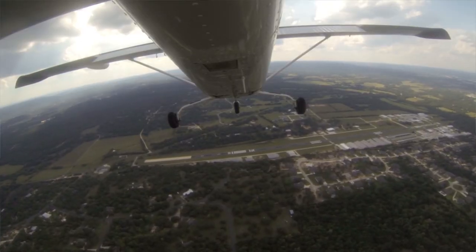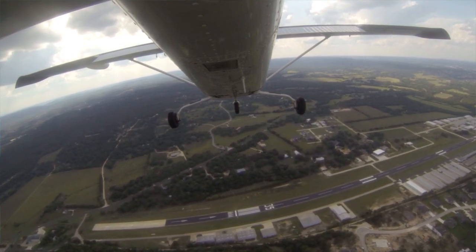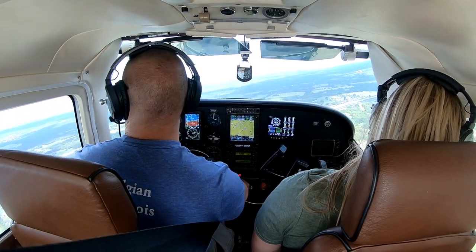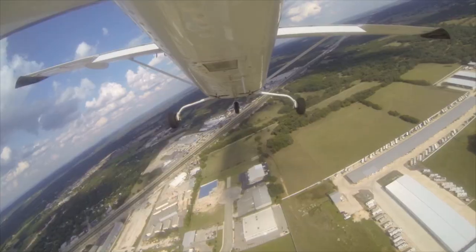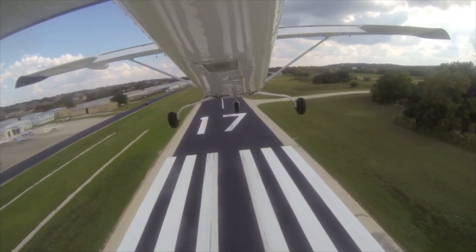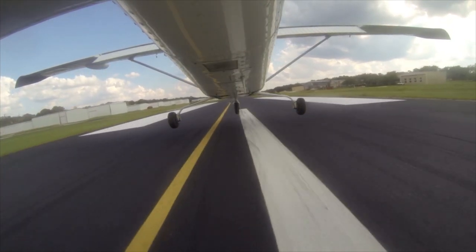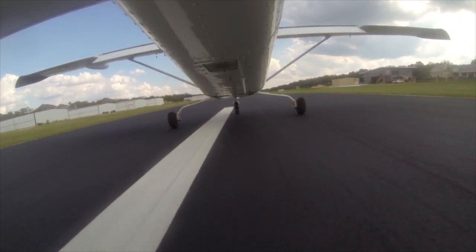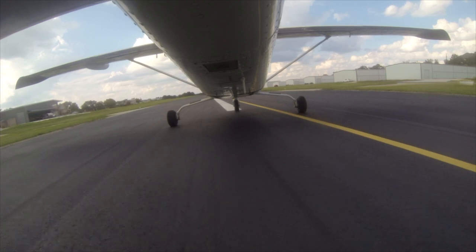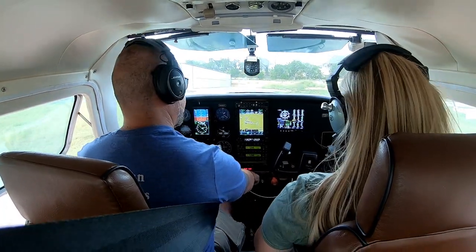Before landing checklist complete. Boerne Stage traffic, Skyline 4953 Tango, overflying the field at 2,300, setting up the downwind for runway 17, Boerne Stage. Boerne Stage traffic, Skyline 4953 Tango, turning final, runway 17. That'll work. Good job, Jeff. Boerne Stage traffic, Skyline 4953 Tango, clear active runway.